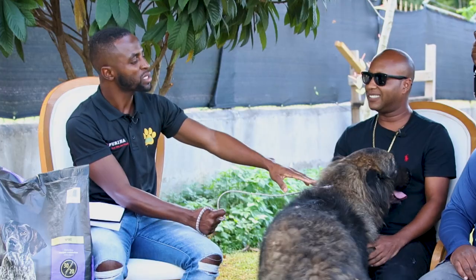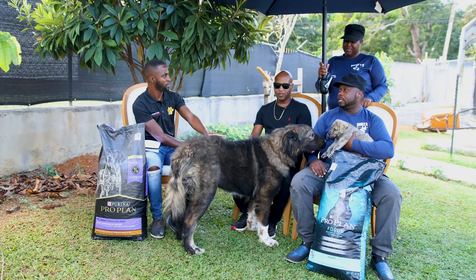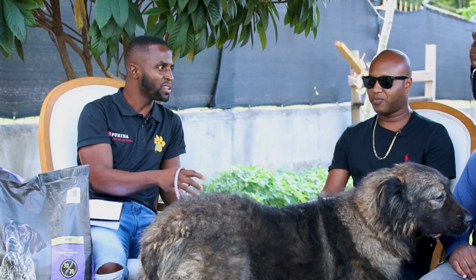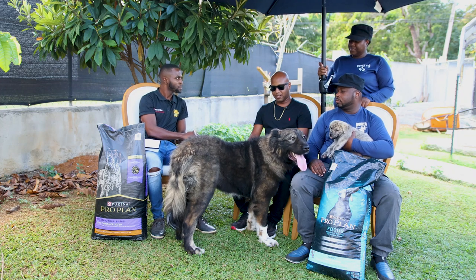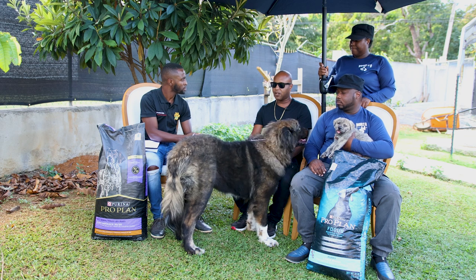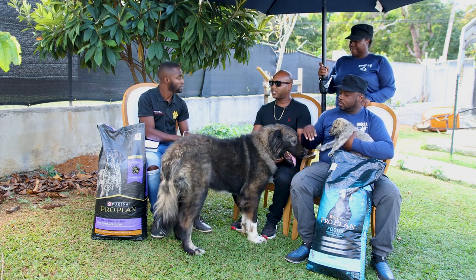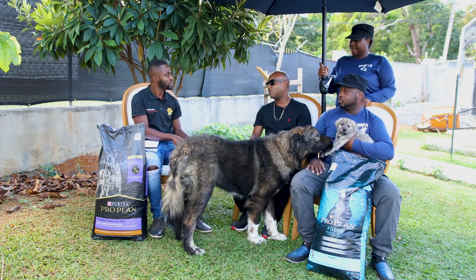So what are they most commonly known for or used for? Livestock, the original purpose. That is where they come in to fight the wolves and the bears, protecting the herd. They're not a particular herding breed like the German Shepherd or the Rottweiler, but more of a flock guardian, where they will stand and watch. They don't round up the sheep or anything. They just stand and watch and look out for predators.